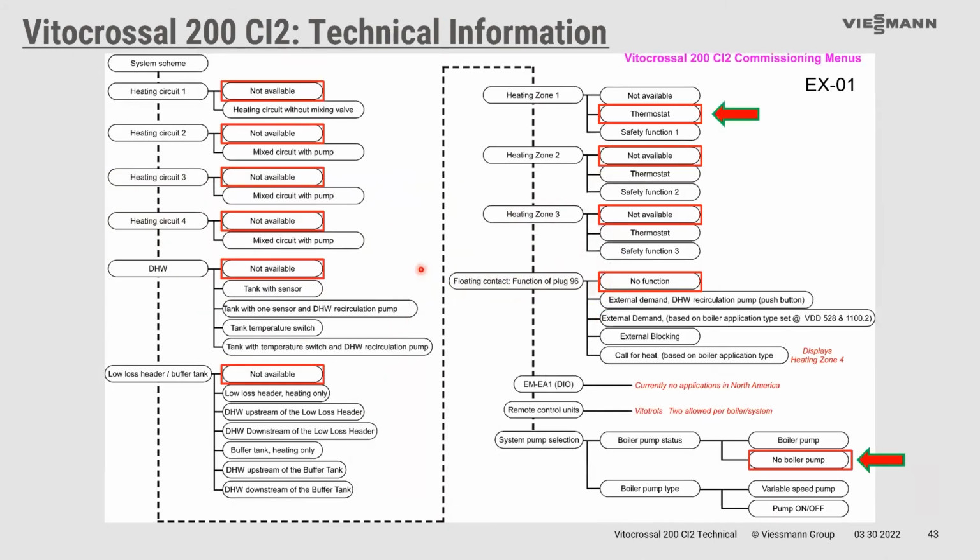So one of my choices here, again, everything out here, we're not using domestic this time, so we got no domestic, we got no low-loss header, but we do have 1 heating zone and we don't have anything here and we have no boiler pump. Why do we have no boiler pump? Because we're using this input.